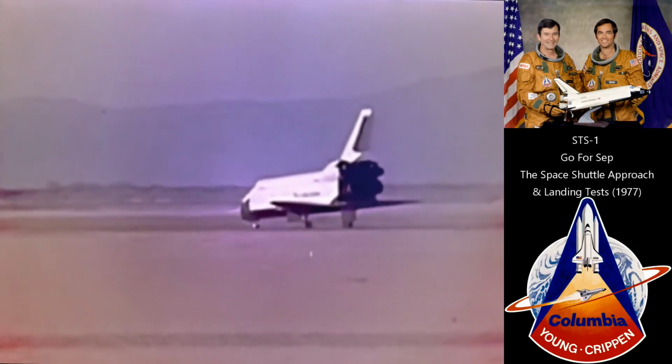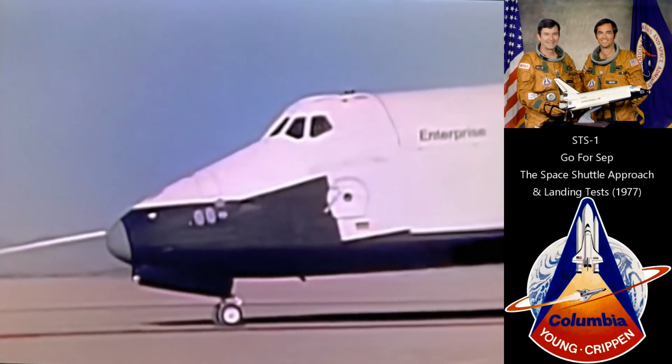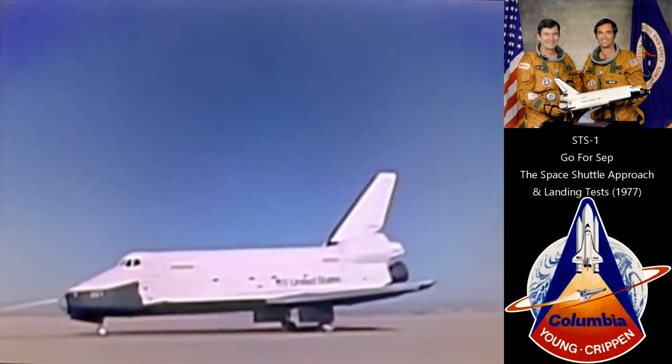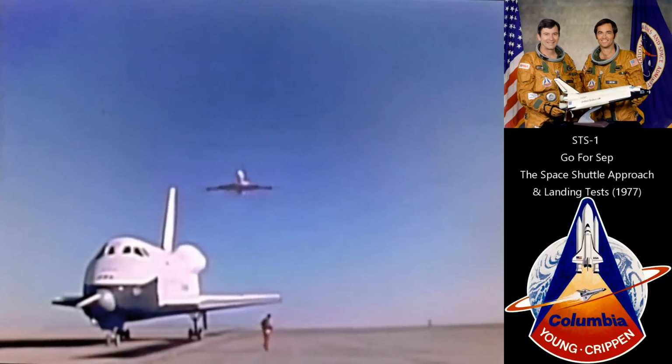Mark. Roger, got it. Good for here. Thank you, Richard. That was a super one. Free flight time, 2 minutes and 35 seconds. Rollout with hard braking, 5,275 feet. The orbiter flies well with the tail cone off.